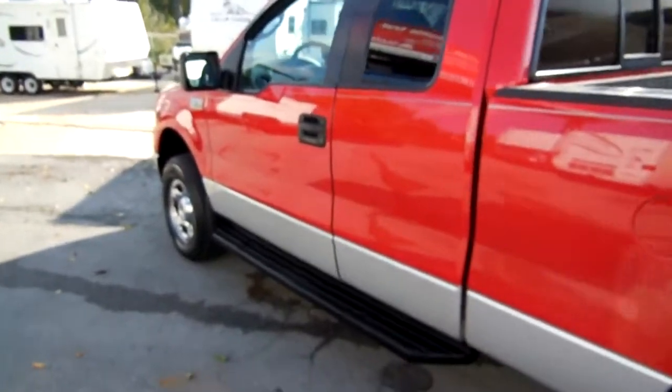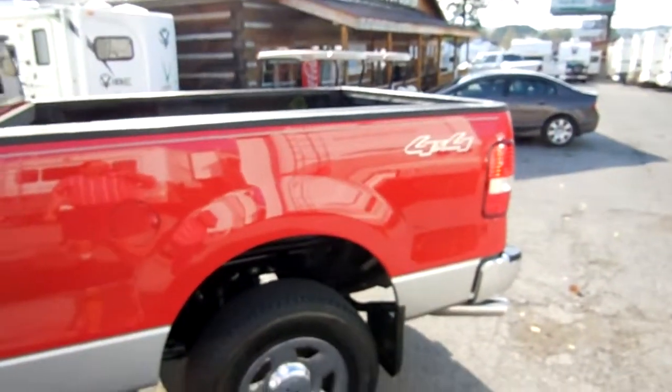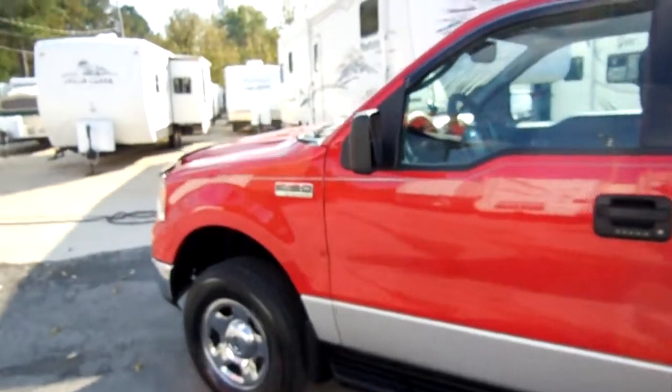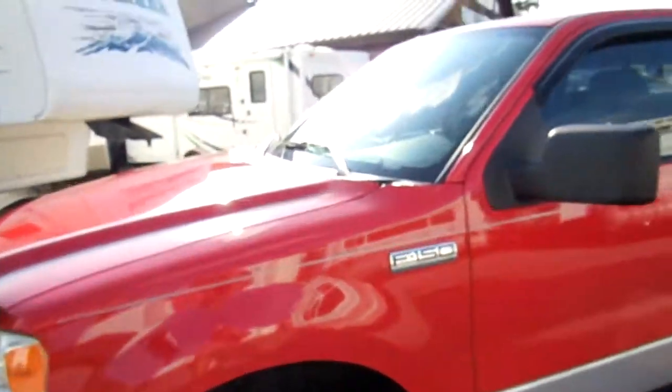Like I said, folks, we're not a car lot. We're a used RV dealer. But occasionally we do take pickup trucks in on trade, just like this one, for people trading in on RVs. And we will take a car or a truck in on trade on this if you've got one.